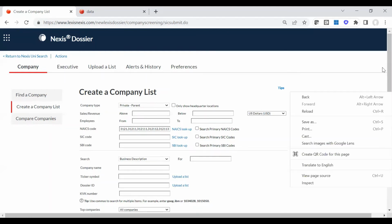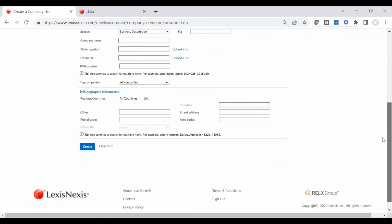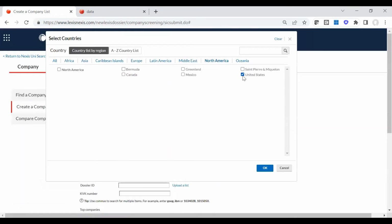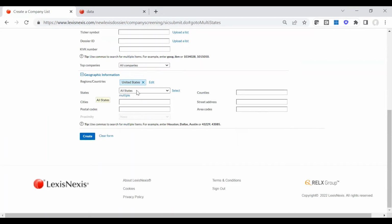But if we wanted to, we can also add information for the business description, if you know an executive. But what I like here is the geographic restrictions you can do. Once again, global information, North America, United States. Okay, so I can select, once again, one state or select multiple. But what I want to point out is I'm going to select Missouri.